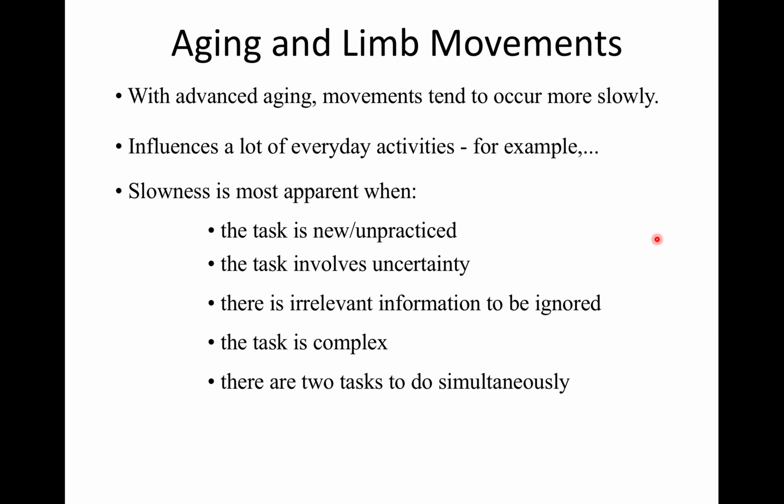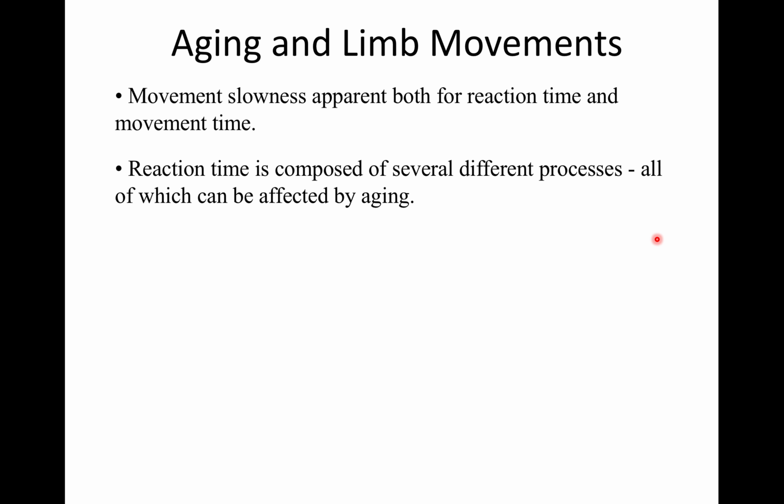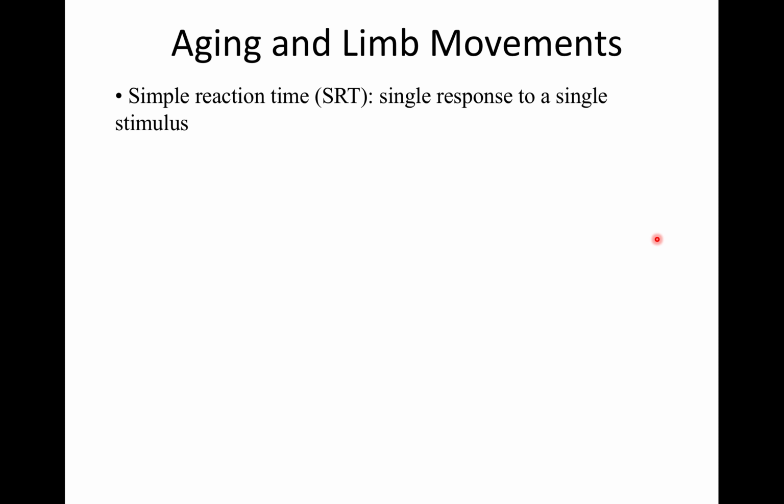Or you have cases of dual task situations. So you tend to see an increase in reaction time and movement time. With reaction time specifically, there are several different processes that make up reaction time that are all affected by aging. So we could look at simple reaction time, which is simply a response to a single stimulus.